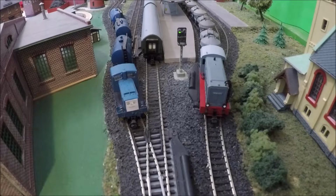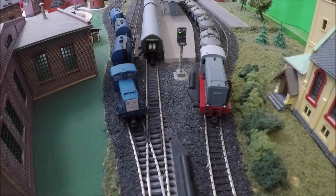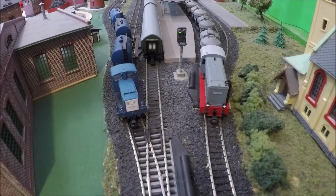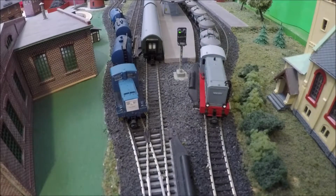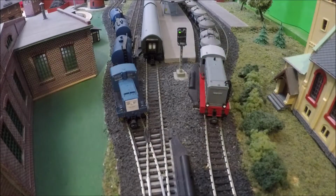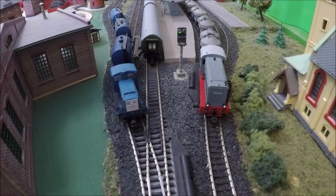So, these two are our next candidates. We have Larry on the left, the V23 shunter. And we have the nice, rare, grey V36 on the other side. Larry is pulling some chemical tank wagons from the chemical works in Boona. And on the right, the V36 is pulling a matching train of grey concrete silos.